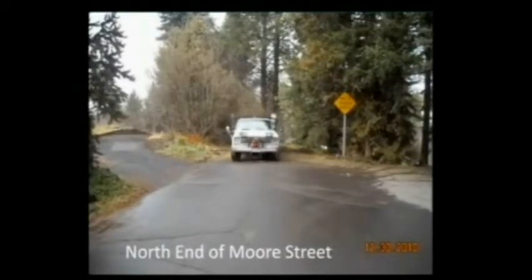We're looking at the property in question. This edge of the asphalt here is roughly the line between the 50 feet of right-of-way and the 20 feet of right-of-way. The 20 feet being this area, the 50 feet being this area here. As you can see, it drops off quite sharply right here.